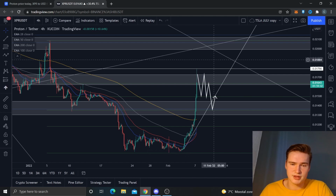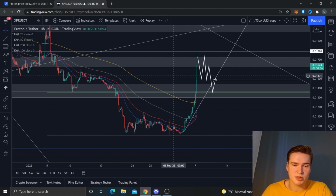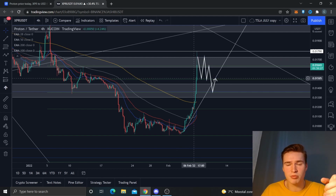In the end, this is quite a massive bull run, and most cryptos can do that, and XPR, it's a great project, but after this much of a bull run, I think it just needs a little bit of resting. So I think we're dropping down to at least 1.5 cents in the beginning. That's the first psychological support level as well.